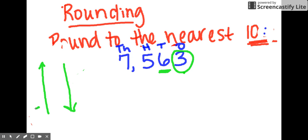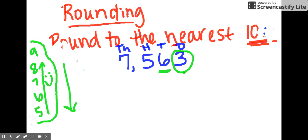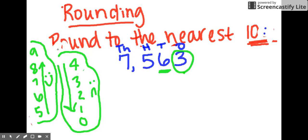The numbers that are 5 or higher, we let those numbers soar. If it's a bossy sister and it's 5 or higher, it has power. But if it's 4 or less, it has no power. It can't do anything. You have to let it rest. When I say it, we're talking about this number here. 5 or more, let it soar. 4 or less, let it rest. So don't get confused on what you change.